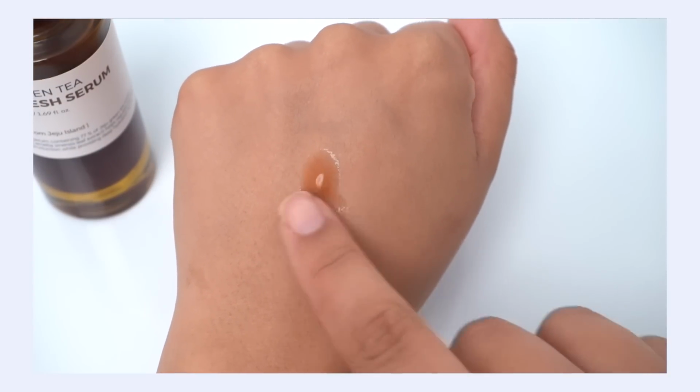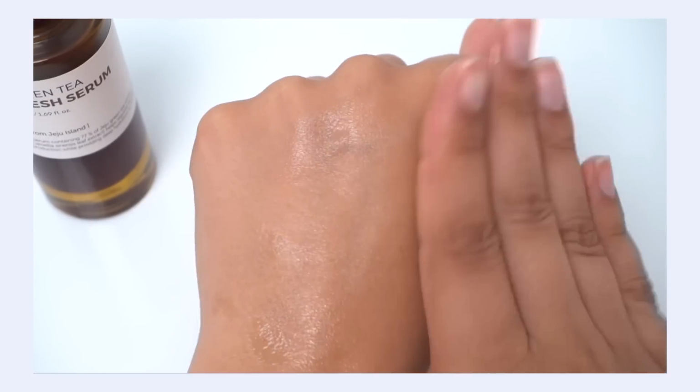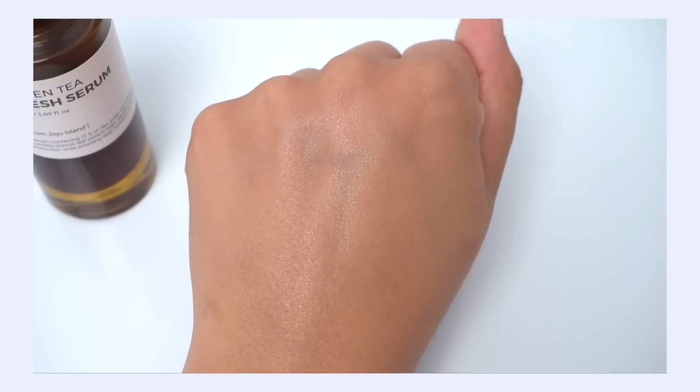It has been formulated for those who are working on well aging and acne at the same time, but you don't have to be suffering with acne in order to use this serum. It has a really nice lightweight texture that's going to work for a majority of skin types, and a really great way to get a high concentration of green tea into your routine.